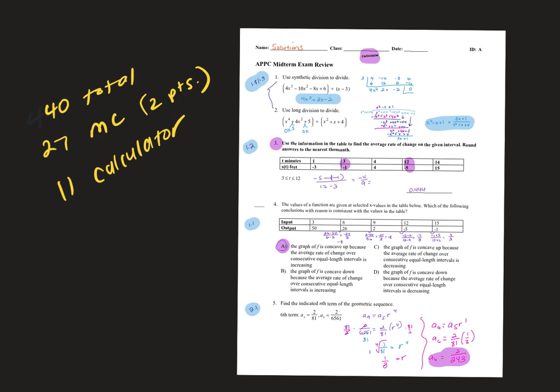open-ended. So we're going to do the same thing we did as the last test that was multiple choice. You're going to start open-ended calculator. Then you're going to go to multiple choice. Then you're going to go at the end back to open-ended non-calculator. So that's where the graphs of the logs will come into play, that kind of stuff. You can go back and forth just like normal.